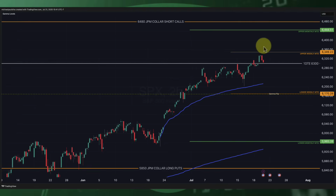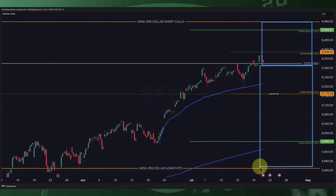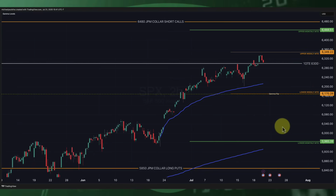So as it stands now, from where we stand, if I were to map this out, this could be the risk, or that could be the reward, and then the risk could be rather large here to the downside to that long puts of the JPM collar, and then also this VWAP and the lower monthly implied move for the month of July. So the reason why I'm pointing this out once again is because the risk is growing in size while the reward after this rally is shrinking, and seasonality aligns with it.